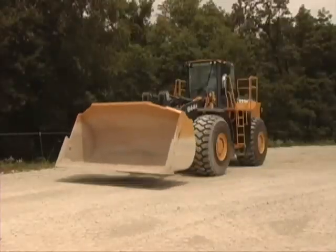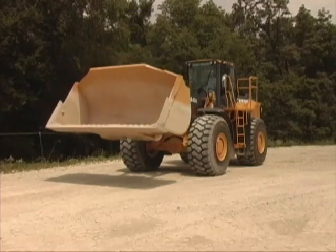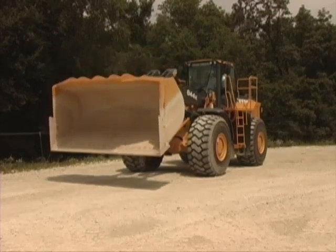Before starting out, make a quick check of the operational controls. It's better to take a moment now than to find out at a critical moment when it's too late to avoid an accident.